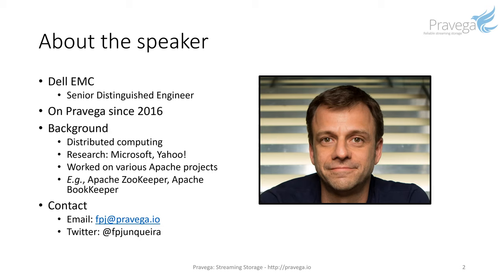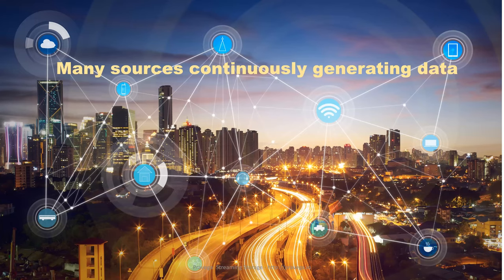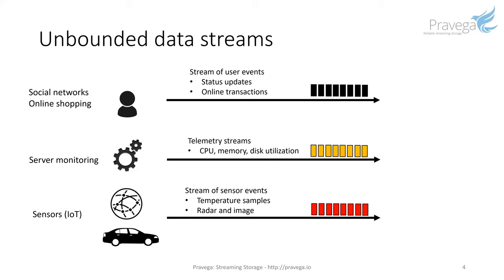So now let me move on and start talking about motivation and Pravega. The main motivation for Pravega, and many of the systems that you hear about that deal with stream processing in general, are the main sources of continuously generated data that we have out there. I'm sure that you have come across a good number of them, and that's not a surprise. Being more concrete about the sources, they can be events that end users generate. We can think of the traditional social networks where users are posting events, or online shopping where users are purchasing items, performing online transactions, or searching for products. All those generate data that you might want to capture.